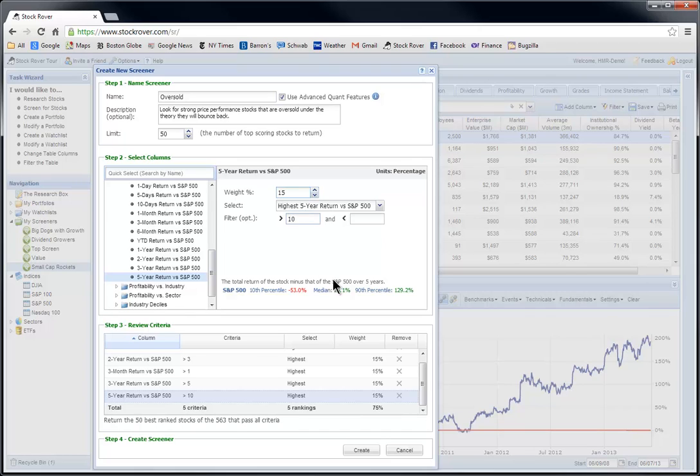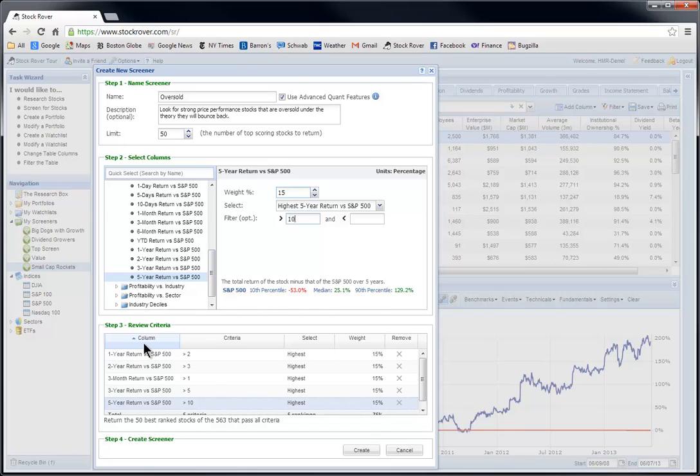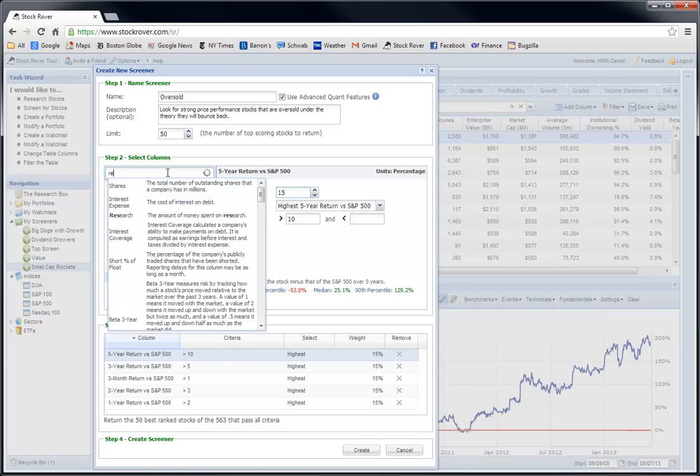So what have we done? We've basically said for all these periods, from the 5 year return down to the 3 month return, we're looking for outperformance versus the S&P. But with the oversold, we're going to look for a recent stumble, which means we want to look at the relative strength, which is a technical indicator.